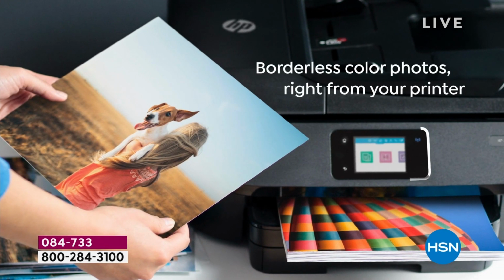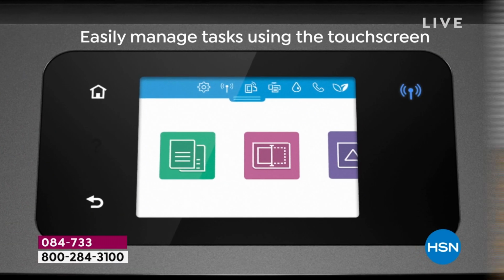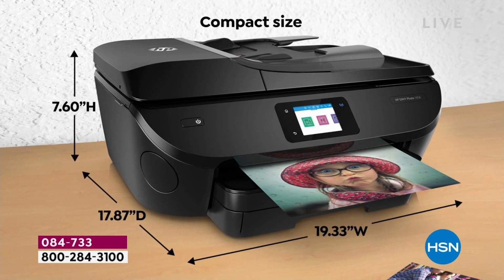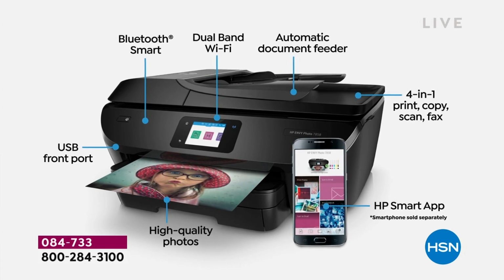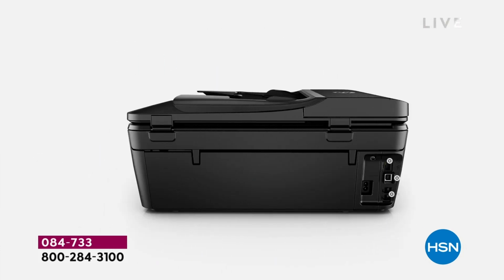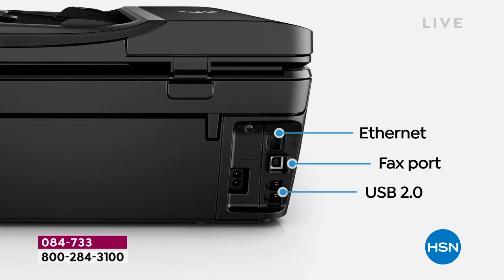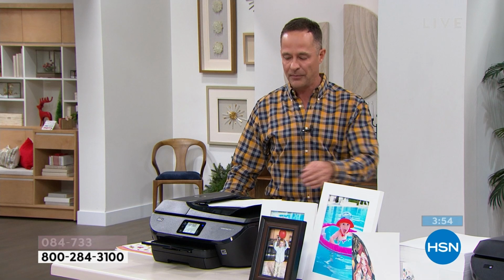And again, it'd be one thing if it were a printer. It's a printer, it's a copier, it's a scanner. It's a fax machine. It has an auto duplexer on it. It has 2 paper trays, so you can have photo paper and regular paper in there at the same time. Has a full color touchscreen on which you can edit your photos. You can remove red eye, you can crop, you can increase color saturation. See on the back there, Ethernet port, fax port, USB port. It is the most comprehensive printer, just the most comprehensive printer.